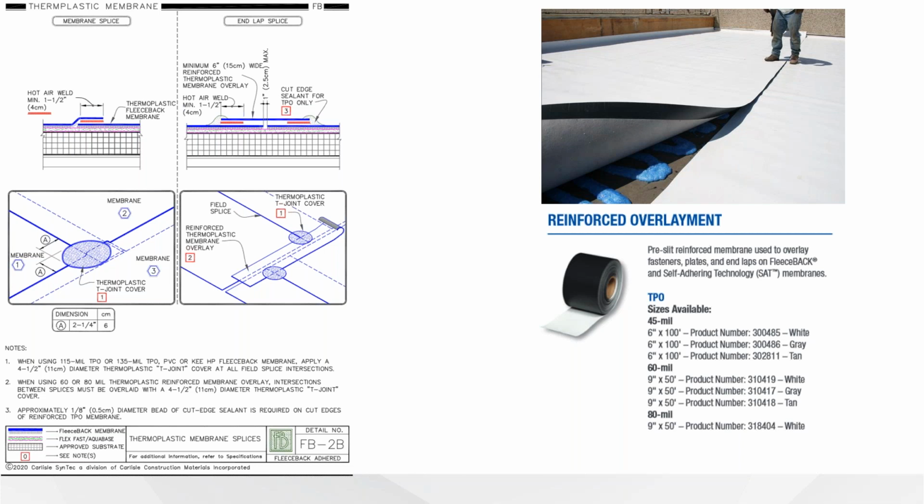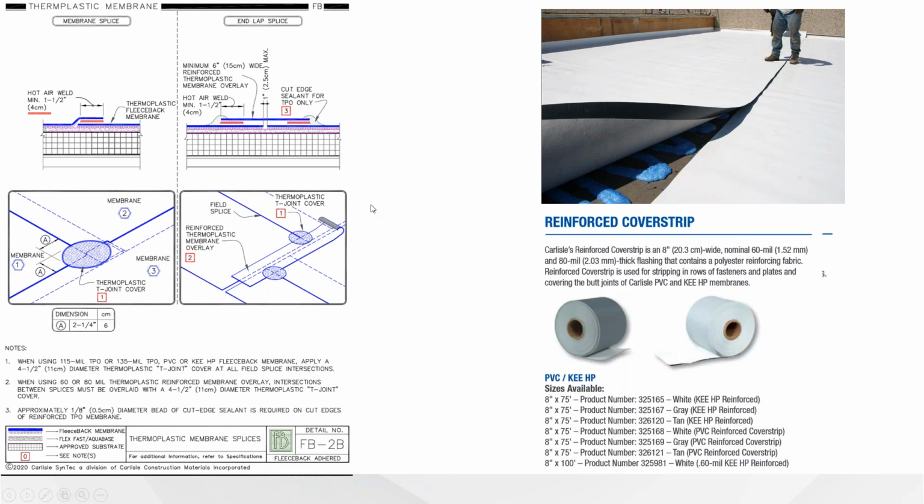So just as an example, if you're using 115 mil TPO FleeceBACK, that's 60 mil bareback membrane joined to the 55 mil fleece. So you would want to use 60 mil reinforced bareback TPO, for example, to strip in those end laps, like what we see right here in the detail. You could either cut your own if you have bareback membrane that's the right thickness, or we actually sell those strips pre-cut for you. So you can see we sell them in different thicknesses and different widths. So just as an example there, that can make your life a little easier.